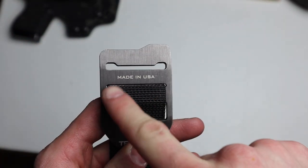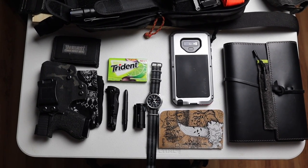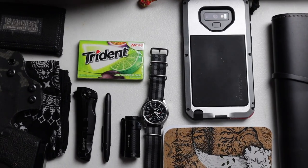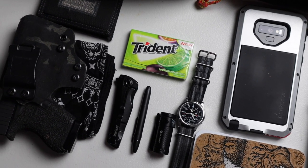So this is the Travex Cinch, made in USA. Love this belt. That's high-grade strength aluminum. Great belt. And there's a full overall pic of my EDC. How cool does it look, though? I mean, it's pretty nice, right?